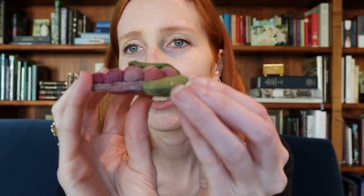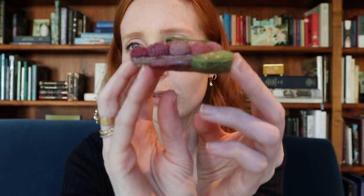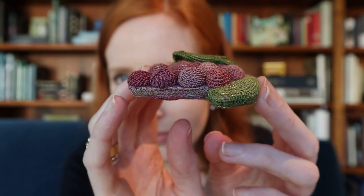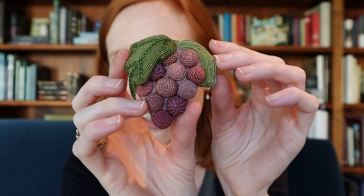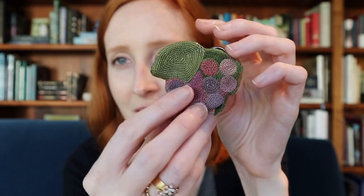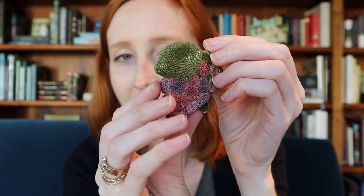The grapes are worked individually over little padded forms, and it's just this fascinating, really intriguing little object that fits perfectly inside a casket drawer. This normally lives inside my completed casket, and it is a scissors keep. My hands aren't enormous, by the way.